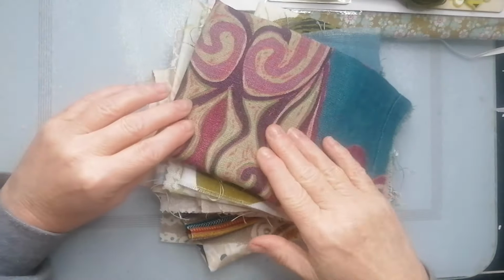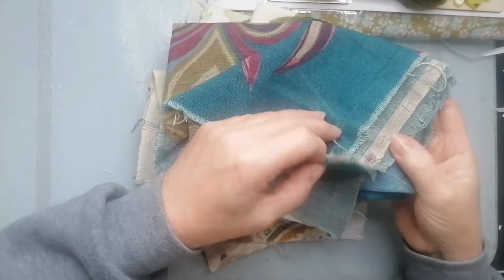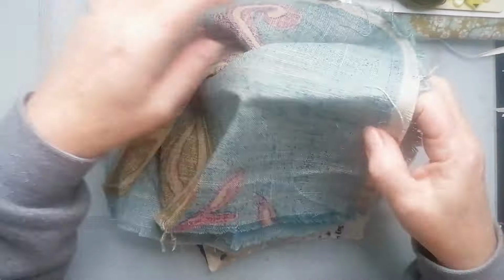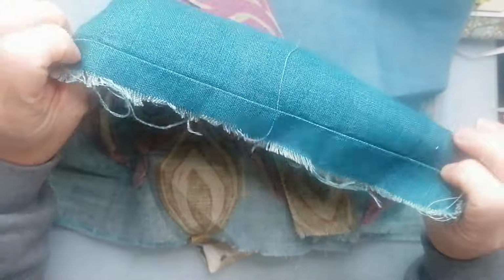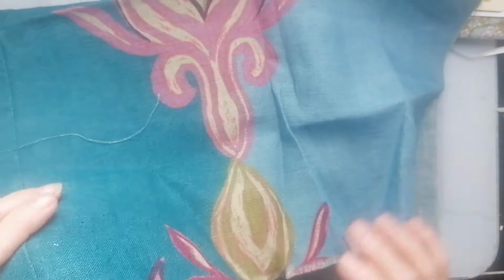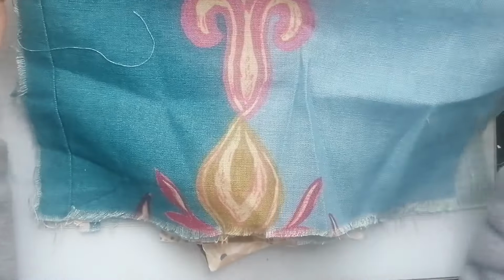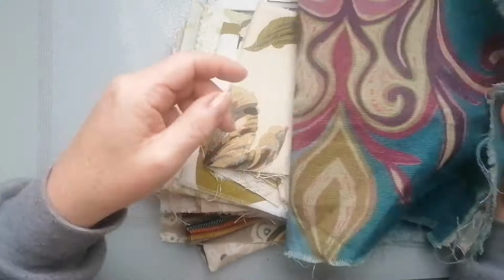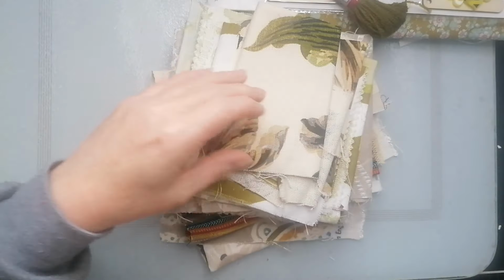The bit that was on top was this, and this is a linen. It's absolutely beautiful. Again, I think it started life as something else because you can see there's a stitched edge there, but I thought this was lovely, lovely colours. I can definitely see it's a linen. It doesn't smell, this one, so I think that other one was different. It's really nice and heavy as well, so it'll be nice to stitch with or make into something else. I don't know what. Got no plans.